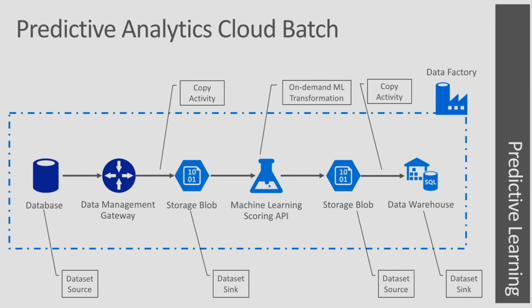I could use an on-demand machine learning transformation inside of Data Factory, which basically will spin up, call the API ultimately to use, and then drop it back into a storage blob. That's dictated based on the way I write my Azure machine learning model, because I could have a data output here. And then in the end, it's copying anything that's been scored into my data warehouse. Now, I may have other flows that are actually pulling data directly in for dimensions and facts and other things that I need for that data warehouse. But this is showing you how you could actually do your machine learning scoring in that flow.